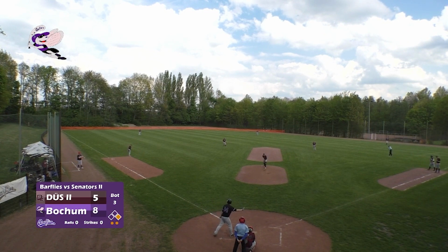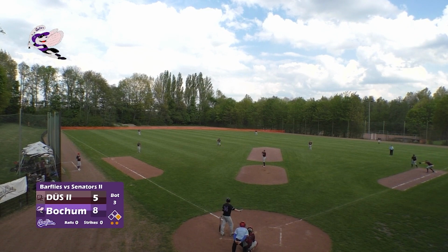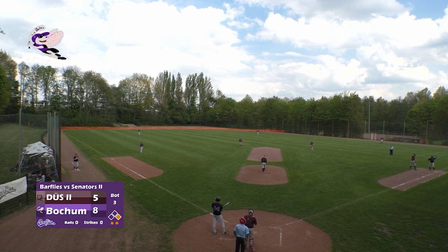And from Daniel's judgment, he probably envisioned that hitting the ground and getting through. So another kickoff move over to first. But Kevin forcing the error with his hard grounder to short, gets on base.